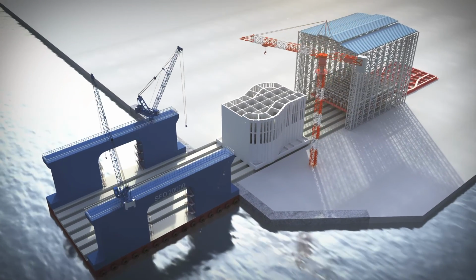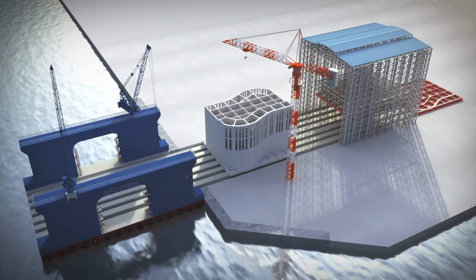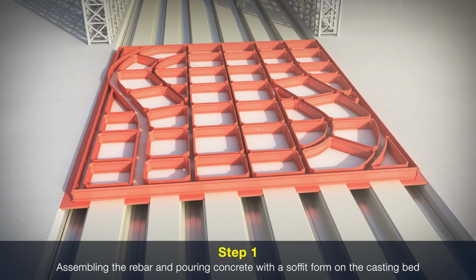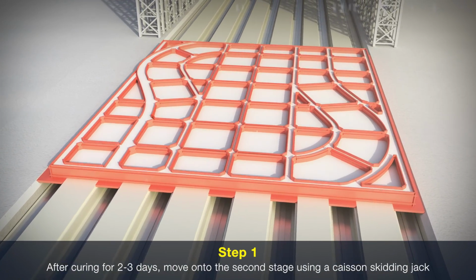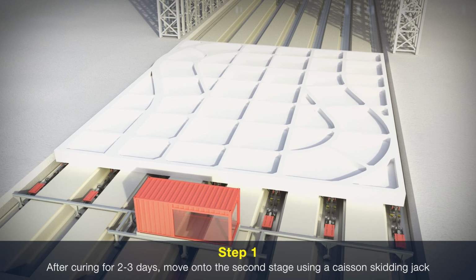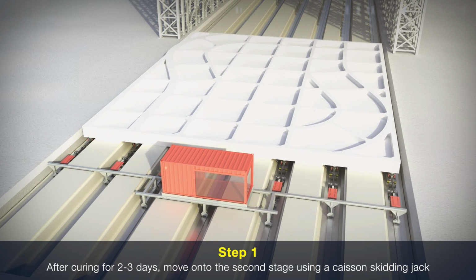The first step is to manufacture the caisson base plate. After assembling the reinforcing bars and pouring concrete using the iron formwork on the casting bed, cure the concrete for about 3 days. Then move on to the second step using a caisson skidding jack.